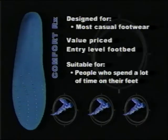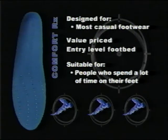Look, we at Superfeet want to make your feet happy. That's why we designed the Comfort RX. It's an inexpensive entry-level footbed, low on price, high on Superfeet technology. It's got the same patented Superfeet shape, but with a softer overall feel. It's great for budget-minded people who want the best for their feet. And of course, it comes with Superfeet's money-back guarantee, so your customers can't lose.